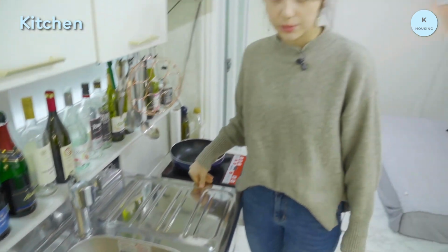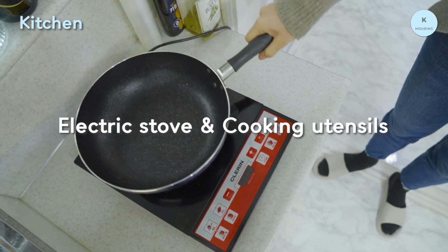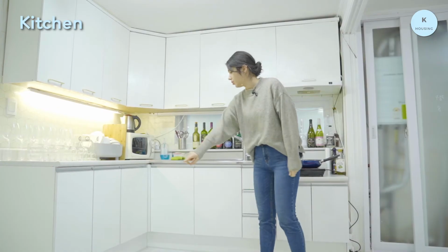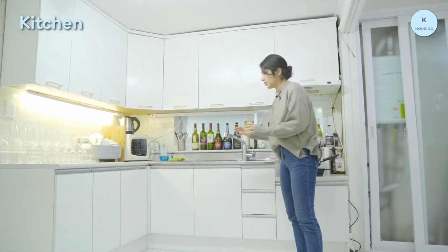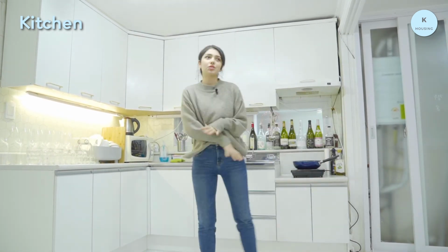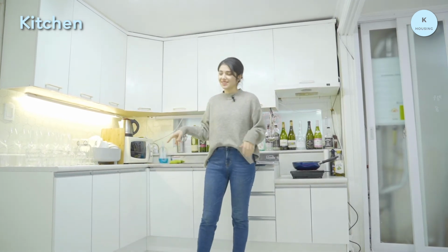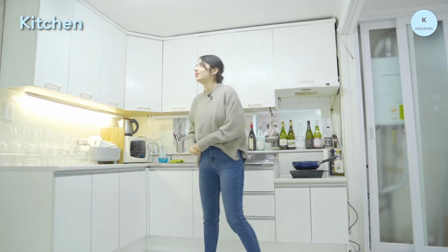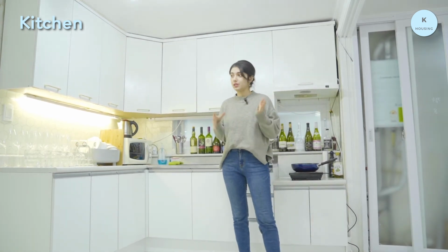It's quite good because when you cook, you have to have a big kitchen and a big sink. And we have a place for cooking oil. Also we have a lot of places for putting your stuff. I think this kitchen is really big and good for a party. We have a lot of glasses for alcohol, and also it will be fun for people who are doing quarantine in this house.